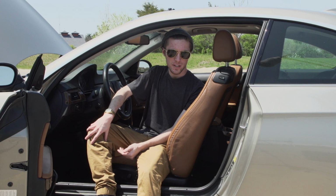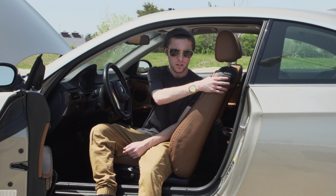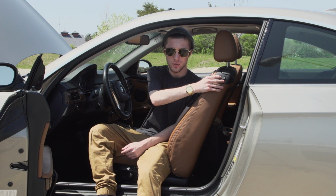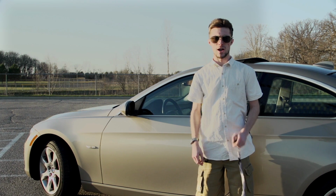Letting a passenger in, there are these buttons right here. The nice thing is it allows you to slide back or slide forward, giving a person who may need more leg room a bit more space. All right, let's take it for a drive.